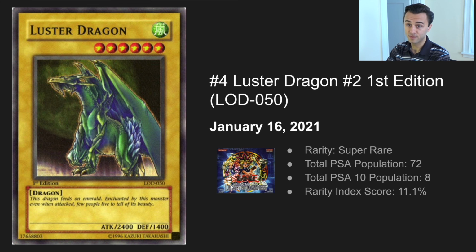Okay, here it is, folks. The Luster Dragon misprint, Luster Dragon number 2 from LOD. It is believed that all of these cards were misprinted. They were supposed to say number 2 on them, but they don't in LOD. There has not yet been discovered, I believe, in LOD first edition Luster Dragon number 2 that has the number 2 printed on it. But as you can see here, folks, PSA 10 pop, 8 out of 72, folks.